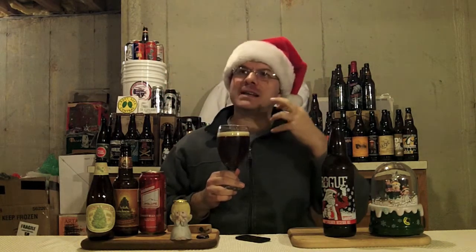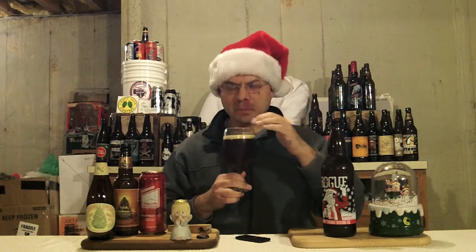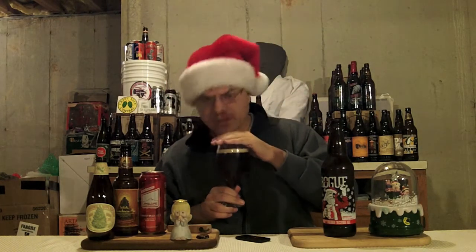Wow, the caramel malt's huge. And it's got like a honey aroma now as well. But a resounding citrus aroma, some peach. Wow, it's a really nice smelling beer.